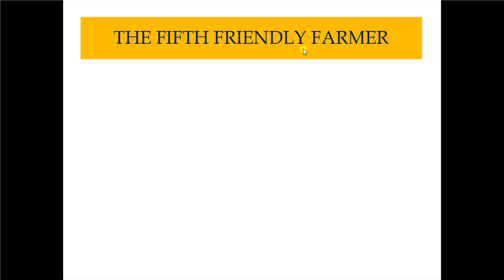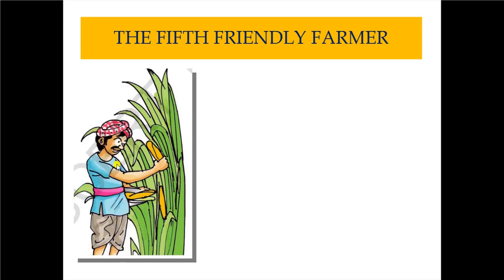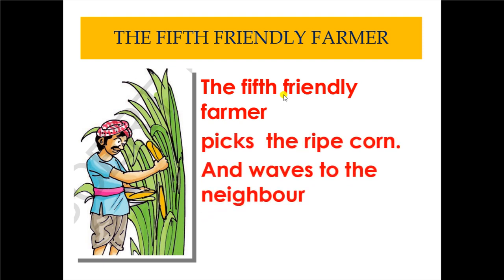Next, the fifth friendly farmer. The fifth friendly farmer. Look at this. Here is the fifth friendly farmer. The fifth friendly farmer picks the ripe corn. Picks the ripe corn. So he picks the ripe corn. Ripe corn means పంట దిగుబడికి వచ్చినటువంటి మొక్కజొన్న కంకి అన్నమాట. అంటే కోయడానికి వచ్చినటువంటి కంకిని మనం ripe corn అంటాం.